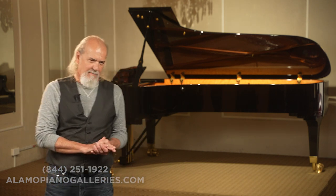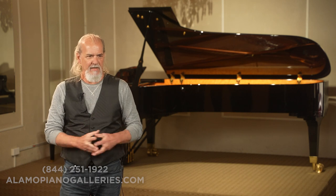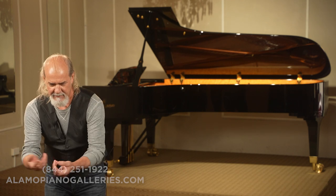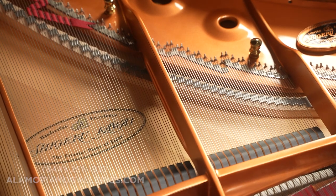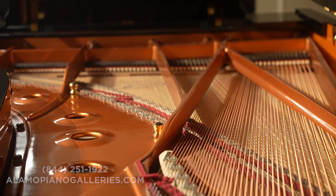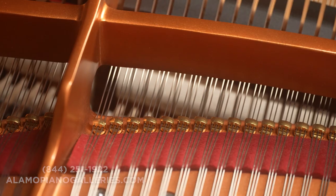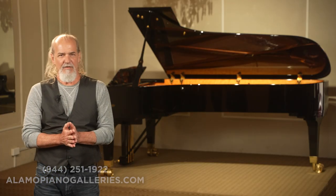Another thing that Kawai puts into their Shigeru Kawai pianos are all spruce beams. In other words, the foundation from where the rim is at and the beams that pull into the center of the piano, kind of like the spokes on a wheel, are made out of solid spruce. Most piano manufacturers use a different material. However, they use solid spruce at Kawai because it is the most solid foundation they can get on their rim.